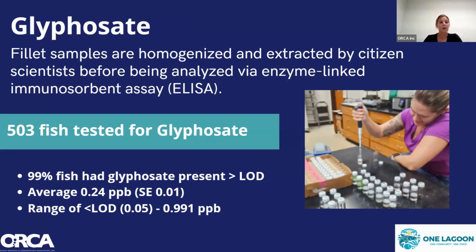We have increased the number of fish tested for glyphosate from the last findings to date by over 100. And so now we have over 500 fish analyzed for glyphosate. 99% of those fish have detectable concentrations, and it ranges from below the level of detection, which is 0.05 parts per billion, to just under 1 part per billion in our fish. So what does that really mean?